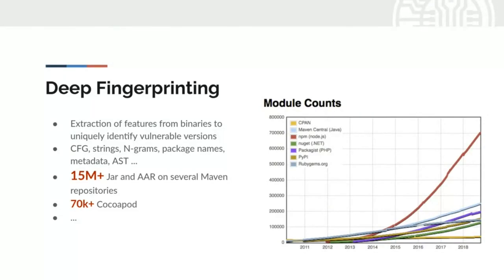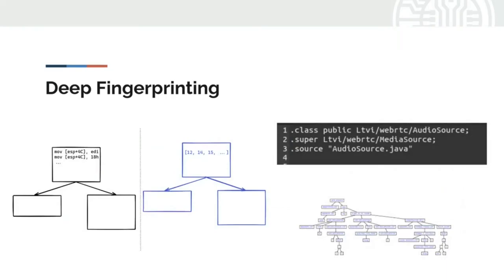Cocoa pods, there are over 70,000. NPM packages, there is much more, it's the one which is increasing the most, and there are millions of packages which exist in there. However, the way this approach works is that we extract a certain set of information. We extract the control flow graph, we transform that into a vector representation that we can analyze afterwards. We extract the abstract syntax tree, we extract some other metadata.